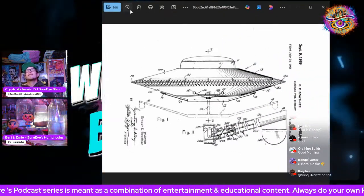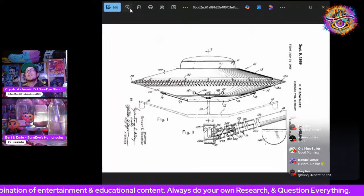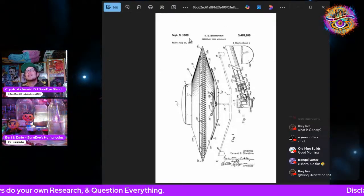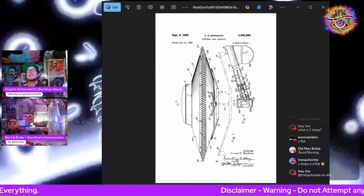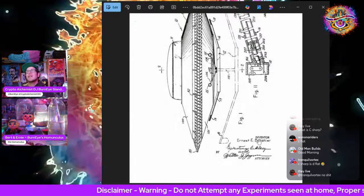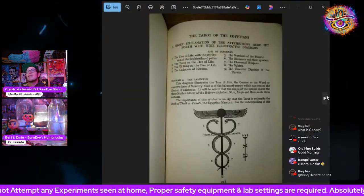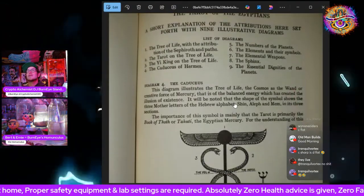So were all the disk UFOs just human versions? Because this is a patent filed in 1966 and published on 1969, September 9th. Attorney and everything. Walter J. Jagman. The Tarot of the Egyptians.